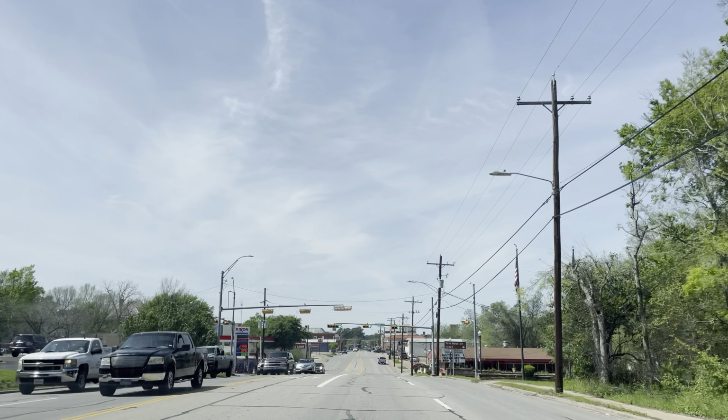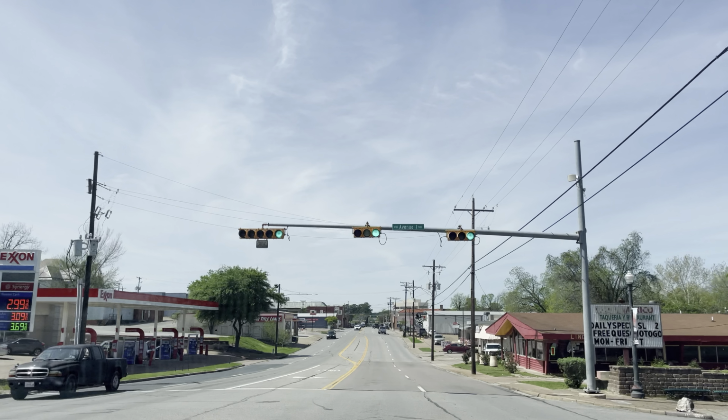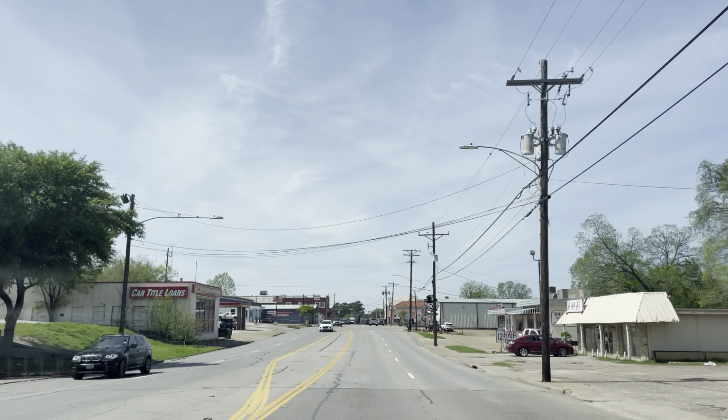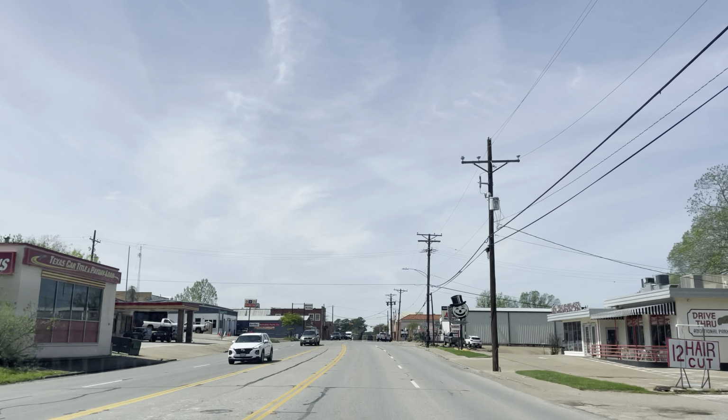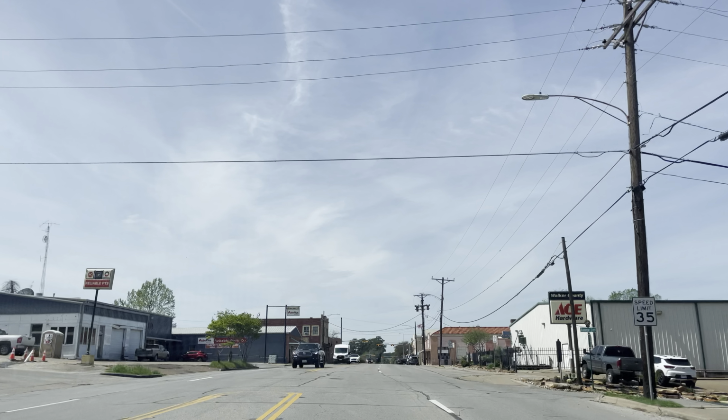Get up into downtown. You'll see some trustees out here mowing lawns and doing landscaping and that kind of stuff. Mr. Hamburger, I heard that was a popular place.